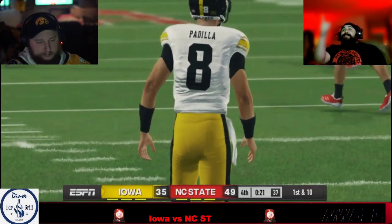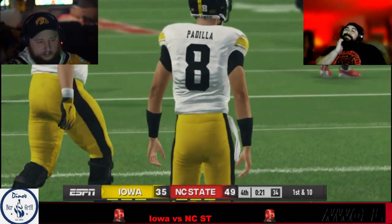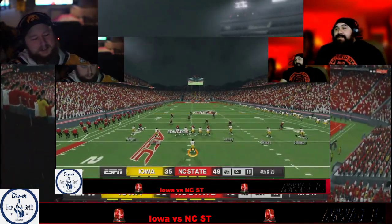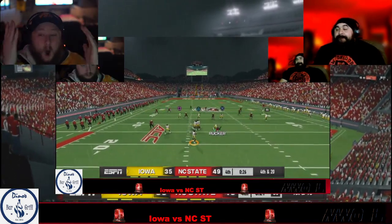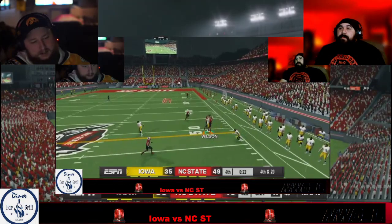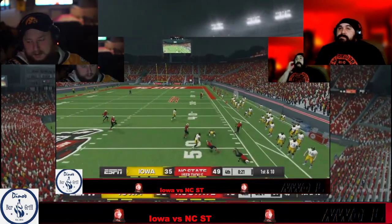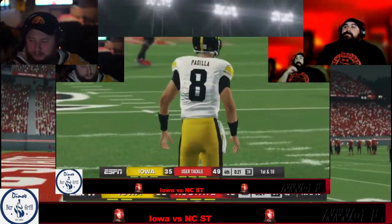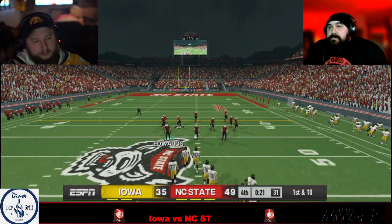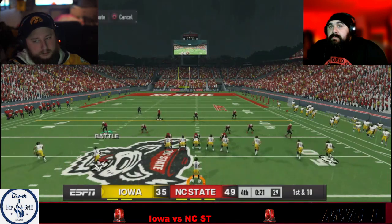What a catch in traffic. Unbelievable. Padilla hucking it up. You know, sometimes you just don't question how. You just take it in and say, okay, well, shoot. Player made a play. Can't really say much else.